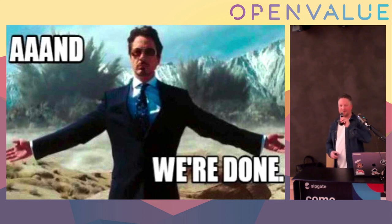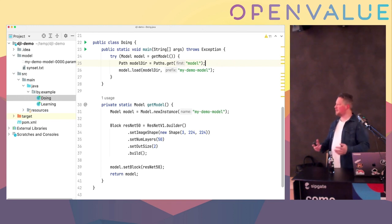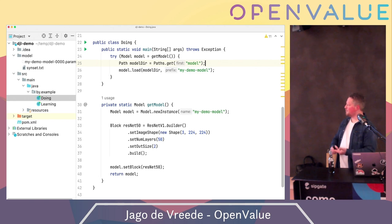So that's quite annoying, because I don't want to just train a model, I also want to use that model. Using that model is quite similar to training the model. Actually, we can copy paste a lot of stuff. We actually should copy paste a lot of stuff, because we are going to use the same model and the same input parameters as well. So we want to do everything the same. Again, we want to do a ResNet with the same shape, number of inputs, and output size.